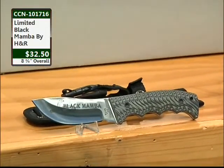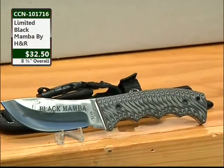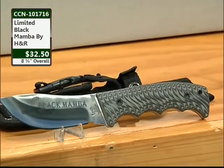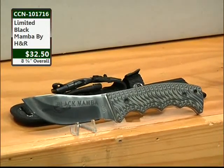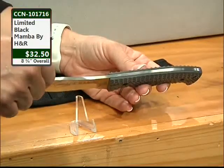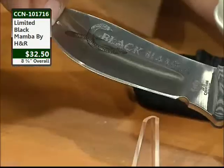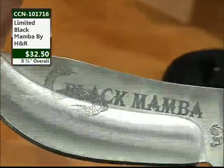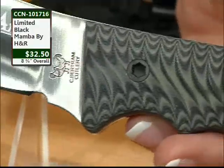Okay, next up is the limited Black Mamba by Hen and Rooster. Hen and Rooster's come out with this user-friendly, I would put it like in a military line of knives. It is full tang construction. All of these ridges that you see here give you an extra grip. Oh, it has laser, the Black Mamba on there. Snake, sneaky snake. Here's your Hen and Rooster logo.